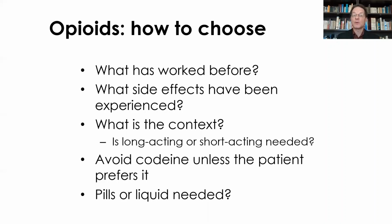And that's because we have enough evidence to say that there's a lot of genetic variation from one person to another that makes codeine either not work at all, or overwork, or cause significant side effects because of the way the body handles it. So if somebody happens to walk in and say, hey, that really works well for me, I'm not going to argue with them, and I'm happy to prescribe it. But that's why you're going to find a lot of doctors and nurses will not recommend codeine to start with. There are better choices if one's getting started for the first time.